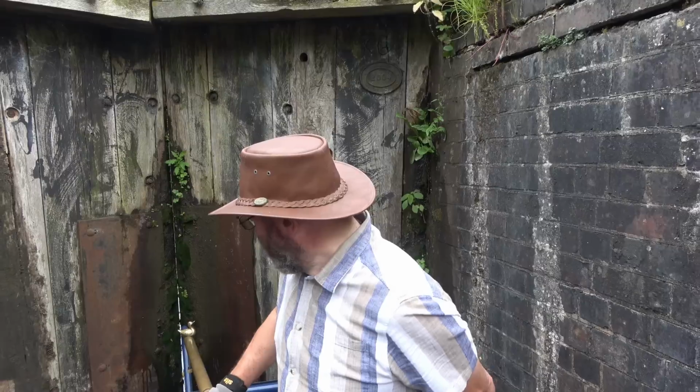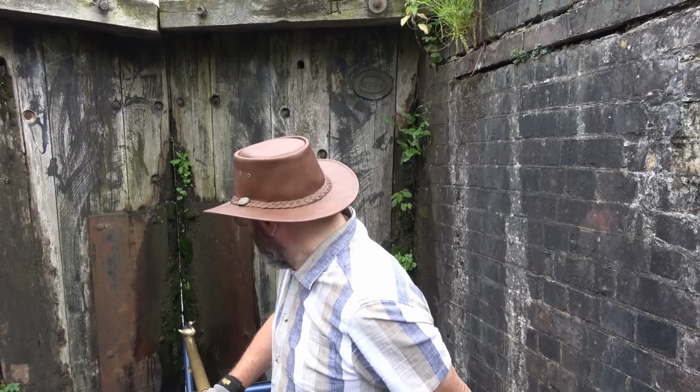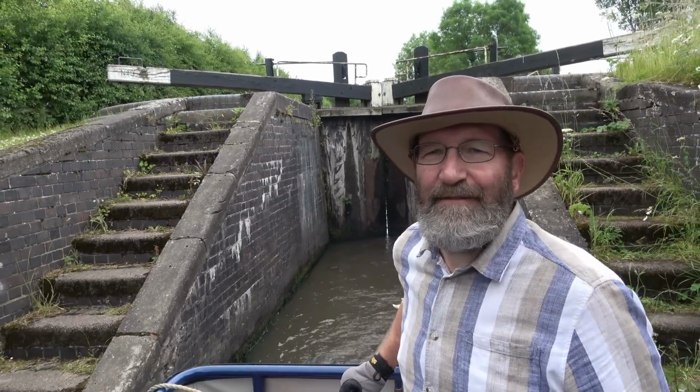But I thought that worked very well, other than I didn't have one of the cameras running, which is a bit of a shame. But anyway, yeah, good. I can see quite a gap at the bottom of these gates. These are the steps here. And on that side, you get a better view of them now.